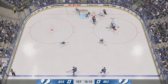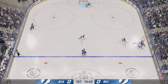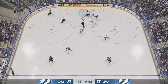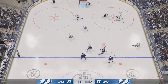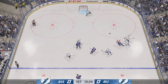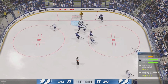Kucherov's taking the puck behind the net. Saucers it tape to tape. Great use of the stick at center by Myers. And now it's over to MacKinnon. And that's intercepted by Stamkos. Myers carries the puck in his own zone. And it's poked away in the neutral zone. Nice heads-up play there. And he comes up with it. There's the whistle.